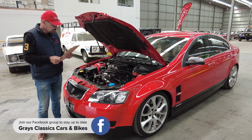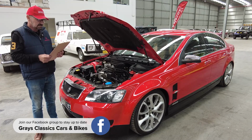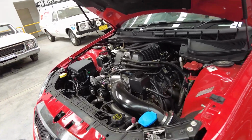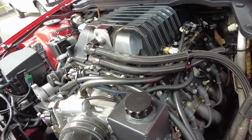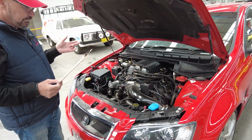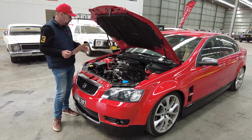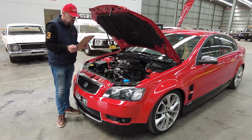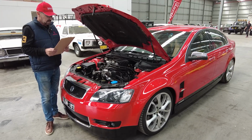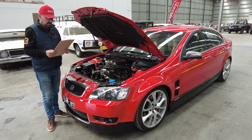It's got a supercharged LSA engine that puts out 470 kilowatts at the wheels on normal premium unleaded 98 fuel. So that is amazing. The motor has an interchiller, which I assume is an intercooler, on here, supercharged. It's got a ported blower, a Lingenfelter blower pulley, I don't even know what that means.